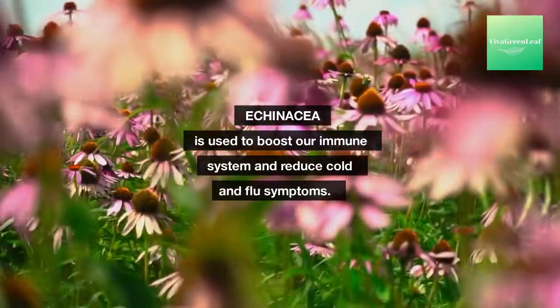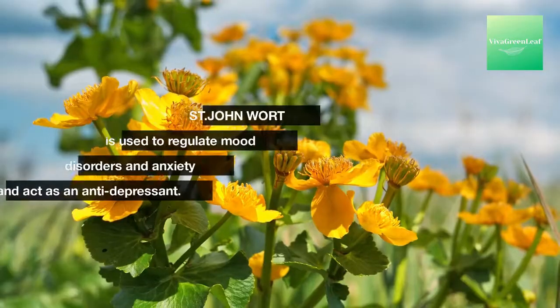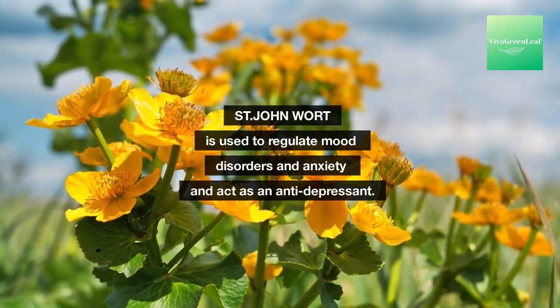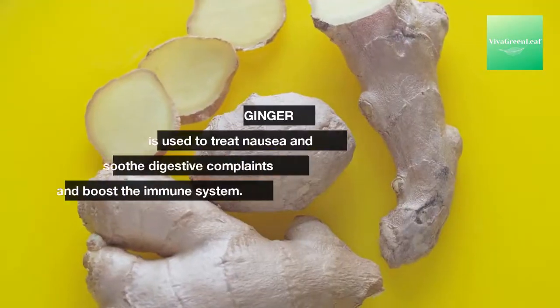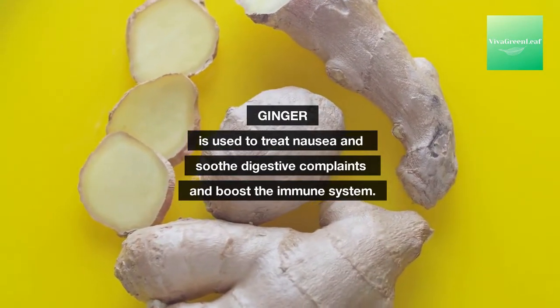Echinacea is used to boost our immune system and reduce cold and flu symptoms. St. John's wort is used to regulate mood disorders and anxiety and act as an antidepressant. Ginger is used to treat nausea and soothe digestive complaints and boost the immune system.